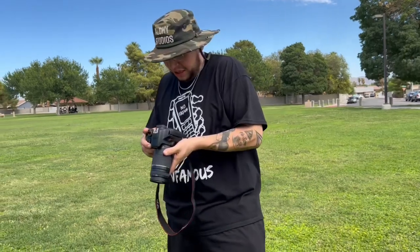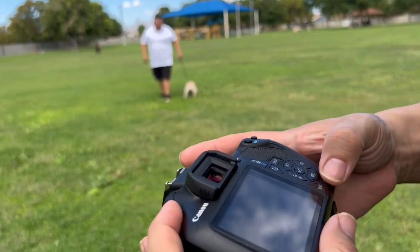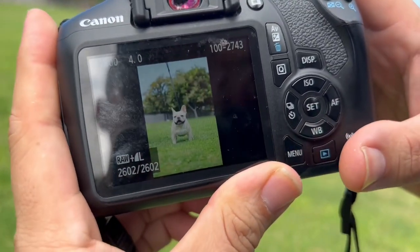And I'm serious about the photo shoot. You saw the photo I got, right? Imagine me when we edit this one. It's gonna be nice. Look at that. I don't know if they can see it there.